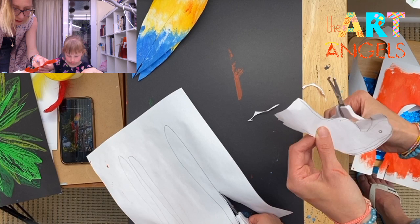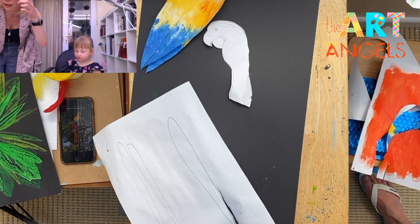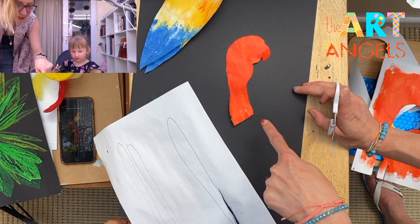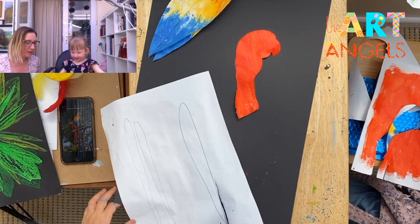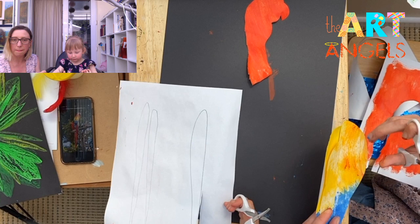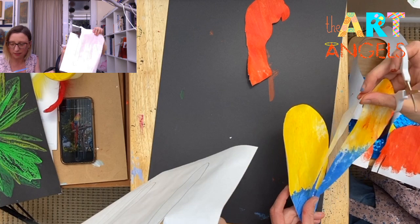Oh, wonderful, Sophia. I'm going to do the cutting. Look, this is the outline of the parrot's head. There, you're very good. While you're cutting the tail, let me get into paint. I can start to assemble the parrot.